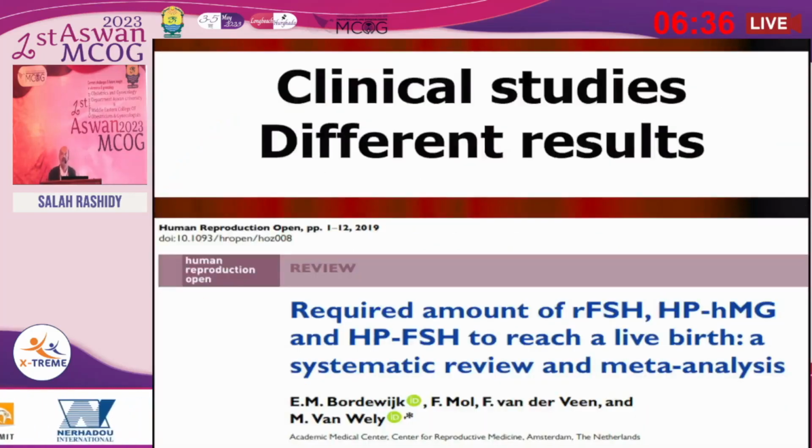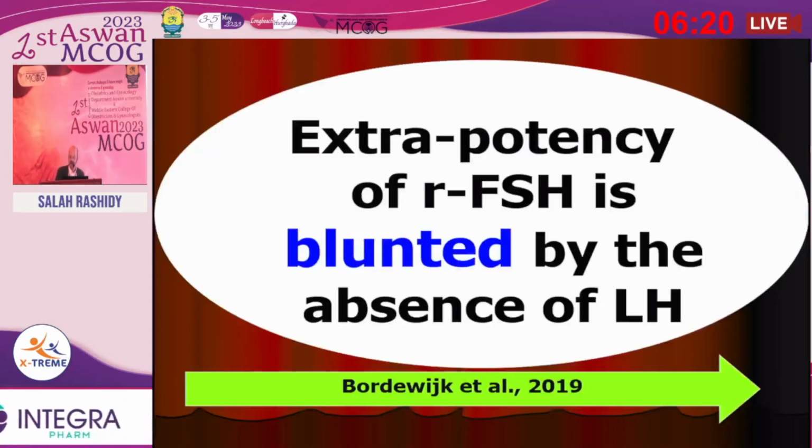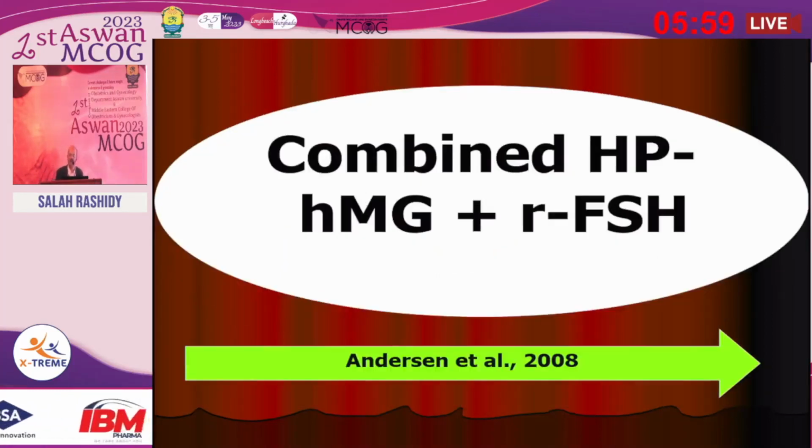However, many clinical studies yielded different results. Many studies show that the amount needed by both hormones to achieve a live birth rate is similar. This was attributed to the fact that the extra potency of the recombinant FSH is blunted by the absence of LH. As we stated in the early part of the presentation, LH is necessary for final oocyte maturation.